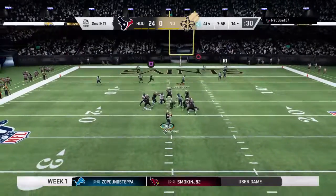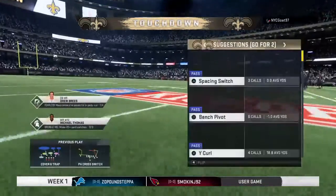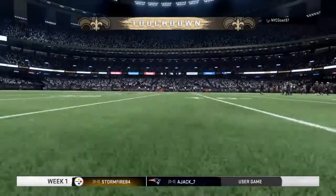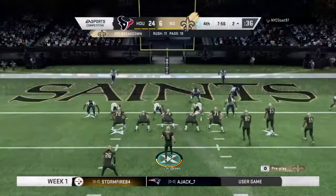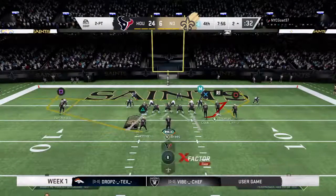Again, they'll throw with Breeze. And he's got him. It's caught in the end zone. Touchdown, New Orleans. D.D. Westbrook there to make the grab. And the Saints get a bit closer.